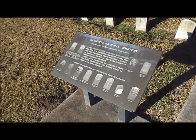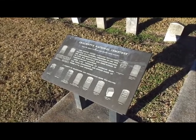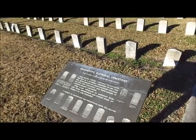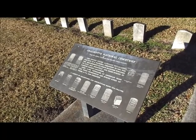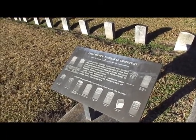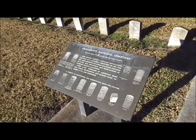And according to the interpretive sign, there are over 15,000 veterans buried here, and over 6,700 are unknown. One of the soldiers from the Battle of New Orleans is buried here. He died on the way home to Tennessee, and his body was buried here.